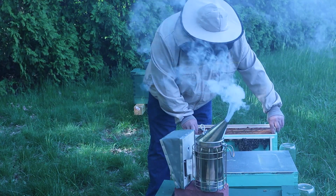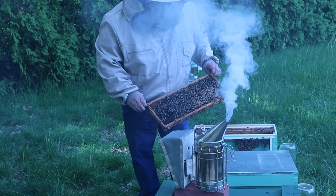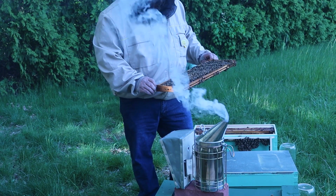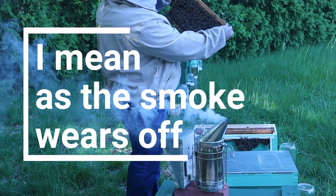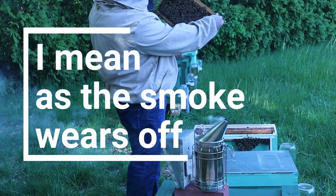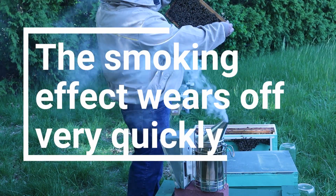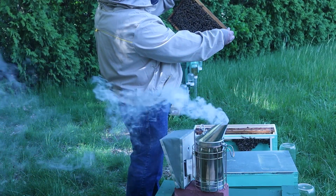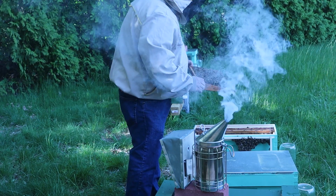You might ask, why am I smoking these nukes so much? But these are those nuclear bees. They seem to be doing all right if I give them plenty of smoke, but once they start calming down from the smoke, for whatever reason, they start flying at my hand and they get my fingers. As I reach over the frames, they come out with their stingers front and center. So, just give them a puff of smoke over the top and they're fine.